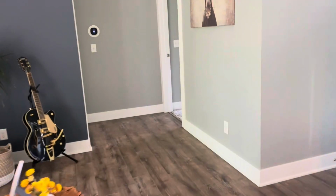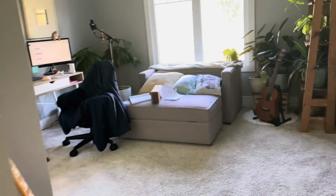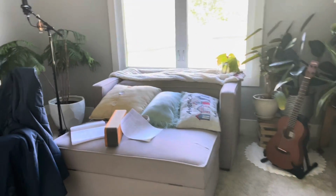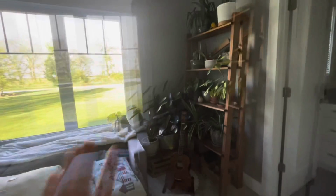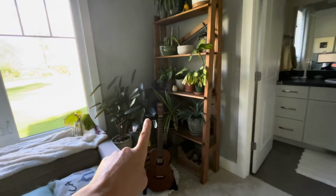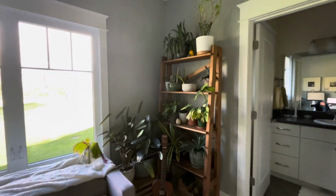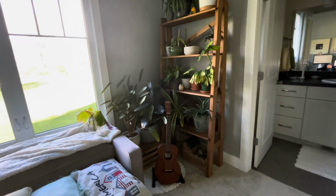All right, now I'm gonna go in here. Don't pay attention to the mess. This is kind of like my office and the place I write songs and stuff. I also have my houseplants in here. I have some Mangave. I got 1, 2, 3, 4, I think, left. So I'm gonna grab those and take those outside.